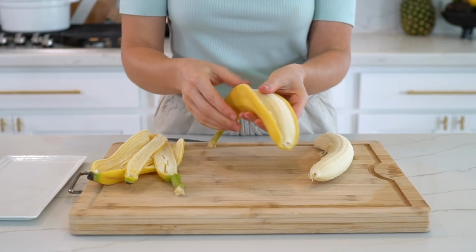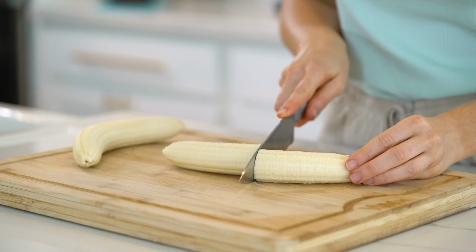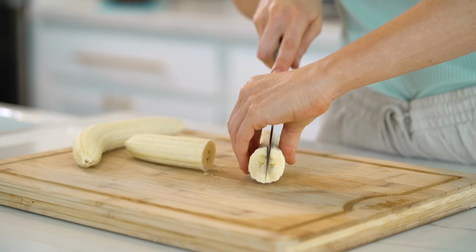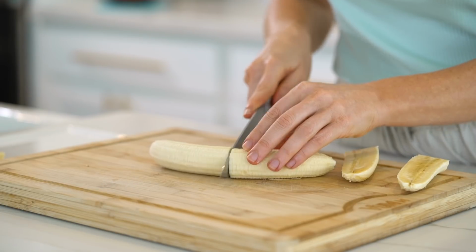Okay, so starting with 2 bananas, and personally, I find with this particular recipe, using yellow bananas with no spots tend to hold their form better whenever you're slicing them. So first, I'm just slicing them in half, and then in half again, lengthwise.